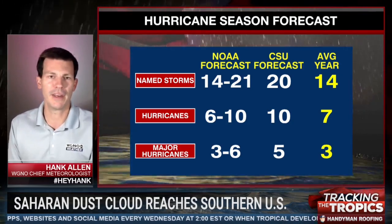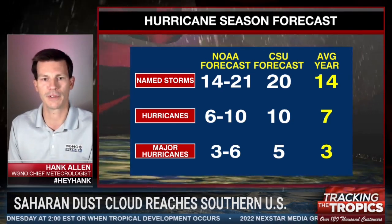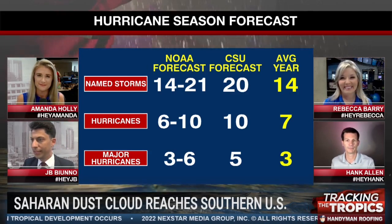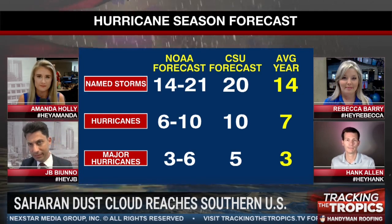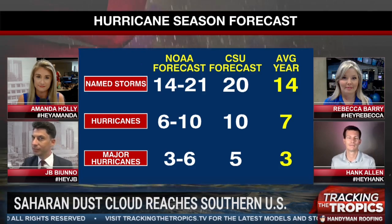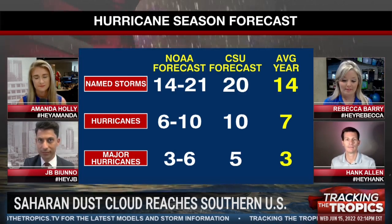But still, at the end of the day, anybody probably from Beaumont on over towards Virginia Beach, I think, is in the target zone for potential landfalls this year. As we look at this graphic, taking a look at the NOAA forecast, the CSU forecast, plus your average year, these are important numbers. Both NOAA and Colorado State University are projecting somewhere in the neighborhood of 4 or 5, maybe 6 major hurricanes. That doesn't mean every one of those hurricanes is going to have an impact here in the United States, but it just goes to show that we're just getting started as far as the 2022 Atlantic hurricane season.